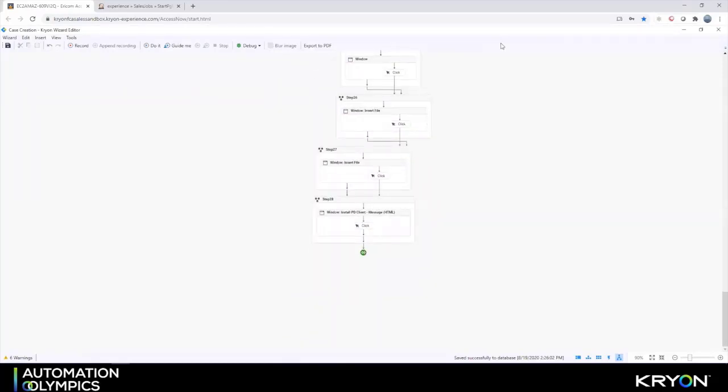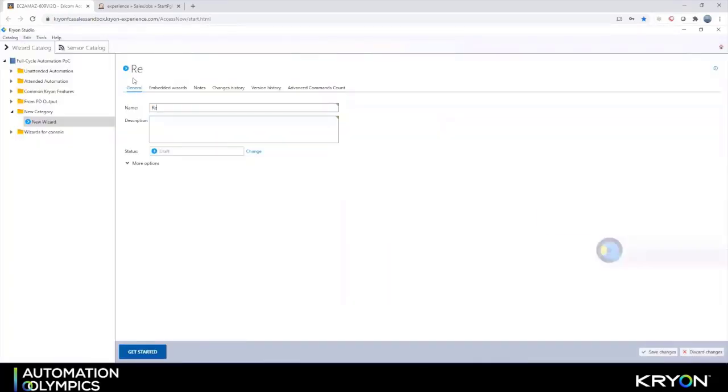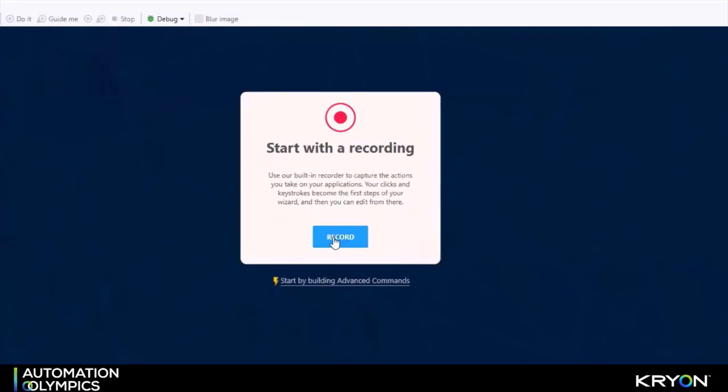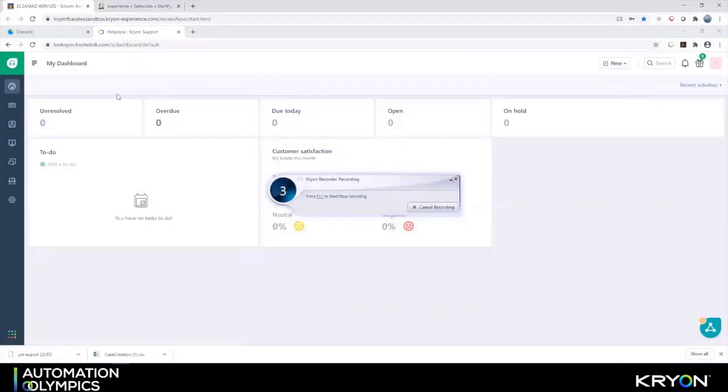Before we move on to the next stage, I would like to show you another unique capability of the Cryon Studio that Next Citizen Developer, as well as all of our customers, really like. This is our built-in one-click recorder. If you know the process very well, you can simply record it.